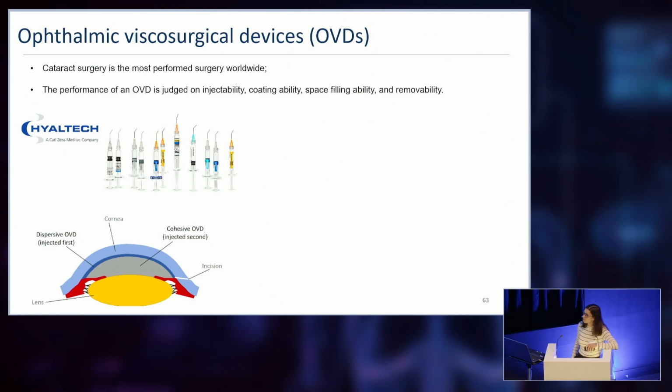The other one is called dispersive, which has the role of protecting the cells in the front of the eye, because if they get damaged, then you are solving a problem and creating another one, which is not ideal. And then after you inject the new lens, those two fluids need to be completely removed from the eye, because if for some reason they are not completely removed, our body cannot remove them itself, which can cause other issues, like increasing the intraocular pressure of the eye, which is a cause for other diseases like glaucoma. So again, that's why they need to be removed properly, because otherwise you fix a problem and create another one.